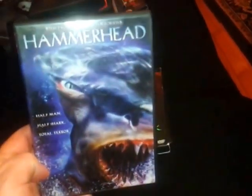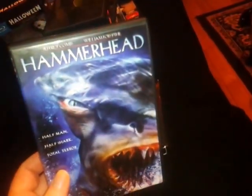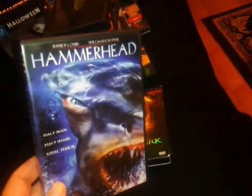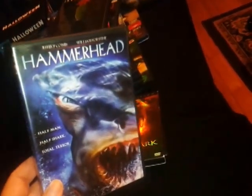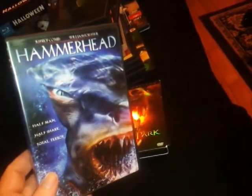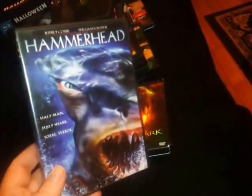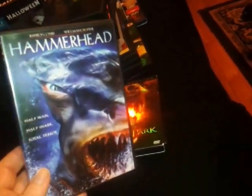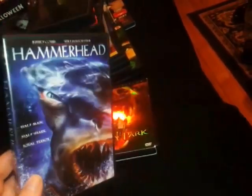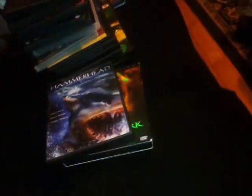Speaking of sci-fi, I picked up Hammerhead. I watched this last night. This was a lot of fun. It's got Jeffrey Combs in it and William Forsythe, where Jeffrey Combs is a mad scientist whose son is dying from kidney failure, and he genetically alters his son with a hammerhead shark to cure him, and it turns into this shark-human hybrid. Now he wants the shark-human to mate with women. Very cool movie. I enjoyed that one a lot.